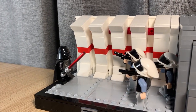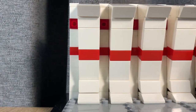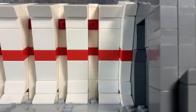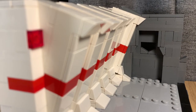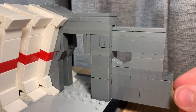Now the build of the set is quite simple, and I actually made it as a diorama set. It's just a single wall that is leaning in, just like in the movie, with the tops and bottoms of these slanted segments rounded off with some 1x2 cheese slopes. In the notches between, I have added some red 1x1 tiles to simulate the lighting in the scene. Near the end of the corridor is a doorway, just like in the movie, which can be opened and closed, through which you can hand the Death Star plans and get them to safety.